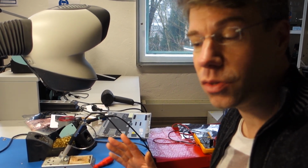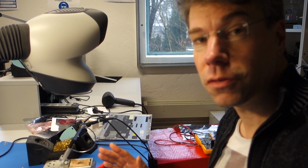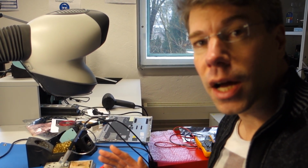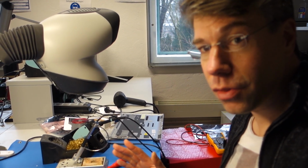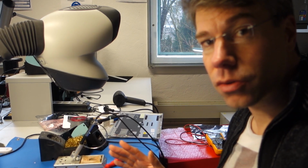So I'm quite happy that after now two years I have a new battery in my notebook. It was down to 60 watt hours already from 84 watt hours. Thanks Dell for the fast replacement, and let's hope that the new battery will last longer than the old one.